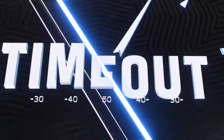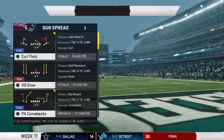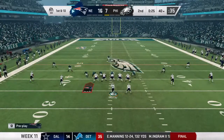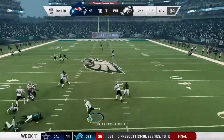The Pats at the line, ready to go. The Patriots will take their third and final timeout as they stop it with 25 seconds to go here in half number 1. The Pats at the line, ready to go. Less than 30 seconds to go in the half. Pretty good starting field position, all things considered.